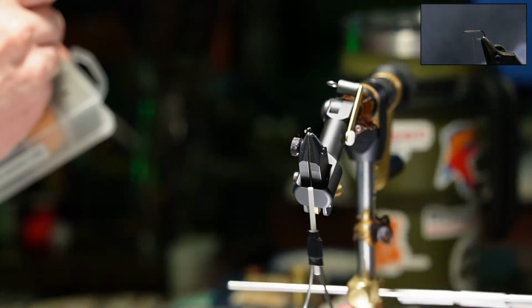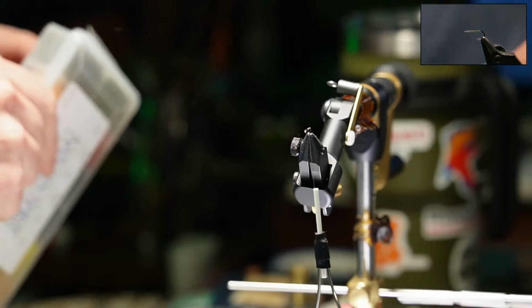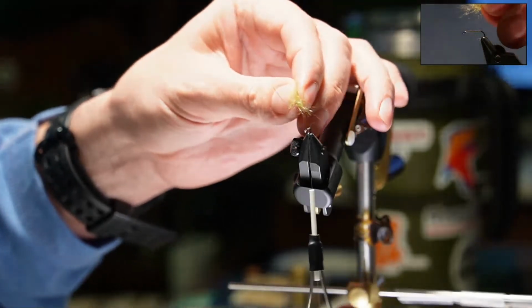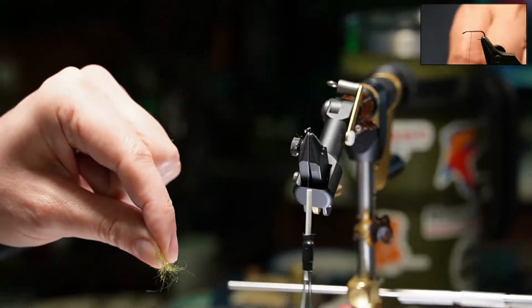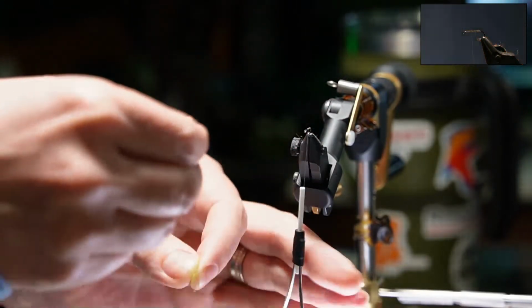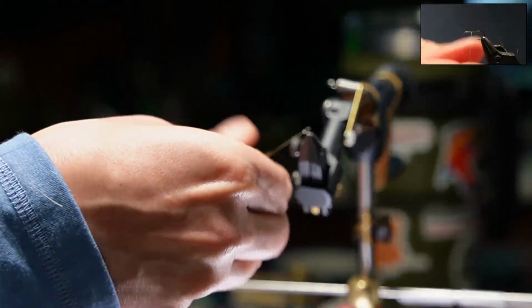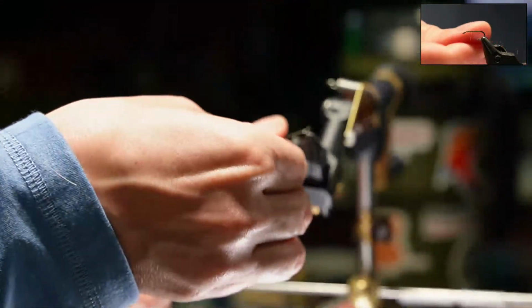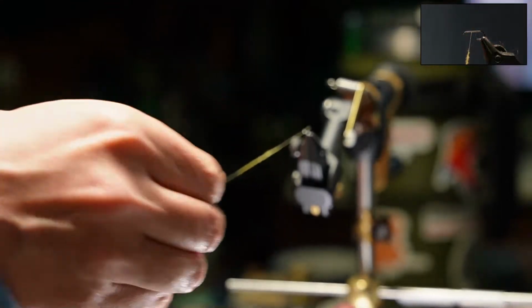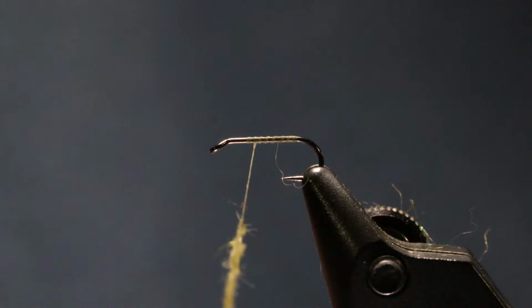Pull this out. Maybe. There we go. Now this Hare's Mask dubbing already has Antron built into it, so you can see it's got a little bit of sparkle, so we don't need to do anything with this. Pull that out. I'm doing a relatively tight noodle.